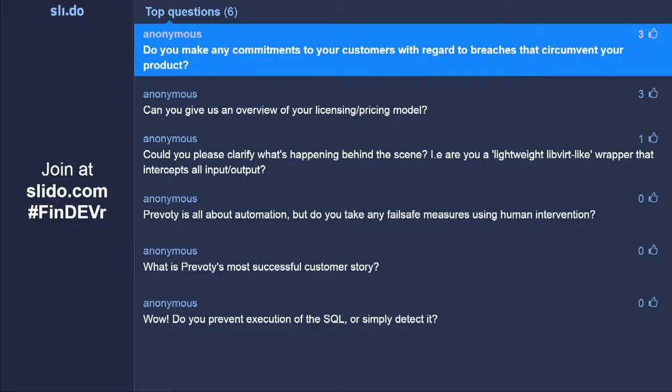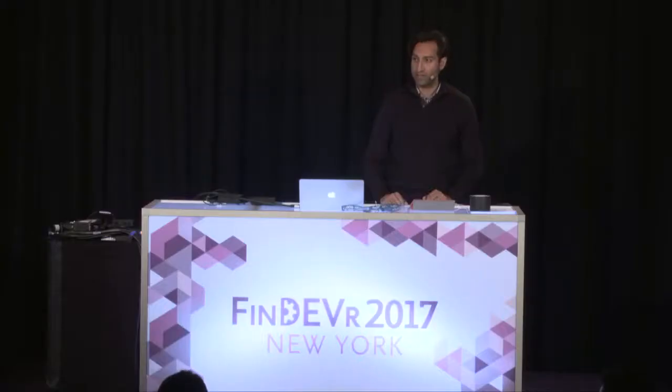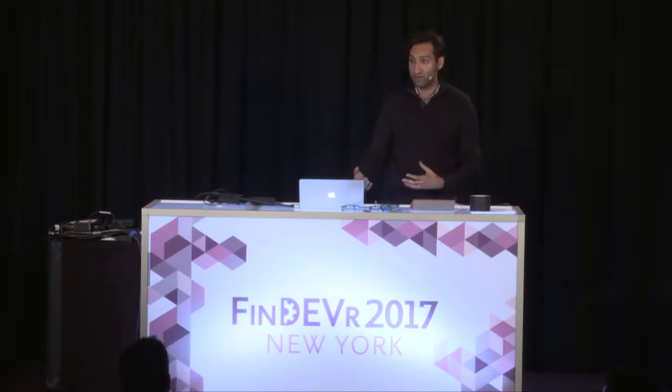Do you make any commitments to your customers with regard to breaches that circumvent your product? I don't think you can find many security companies that would do that. I think they would all be out of business by now if they tried to do that. Instead, what we try to say to our customers is that we're just providing a different layer of security. And there's no such thing as a bulletproof solution. You'll notice that I never once in this talk actually said that this is the only solution you need. We believe in layered protection, which means that you're still going to need some focus on endpoints, some focus on network, some focus on application security. I think if you practice that plus good hygiene, you can build a really robust security program in your environment.